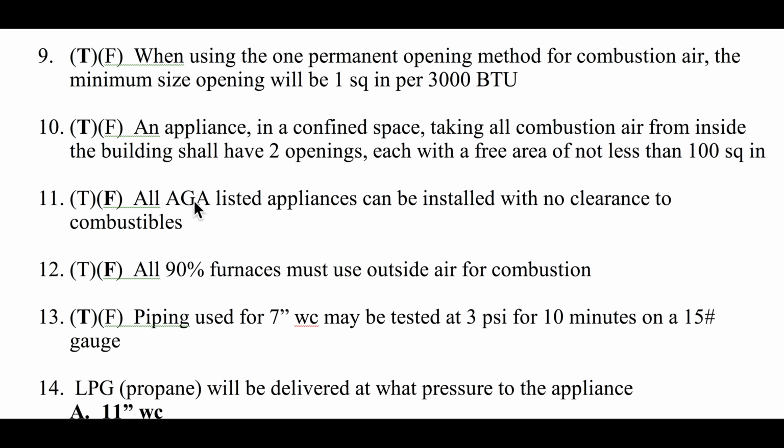Eleven, all AGA listed appliances can be installed with no clearance to combustibles. Okay, AGA is not a guarantee of anything. There is a listing on all AGA appliances, and they can be installed according to their listing. If their listing is zero, they can be installed at zero. If their listing is 12 inches, it can be installed with 12 inches, but not zero.